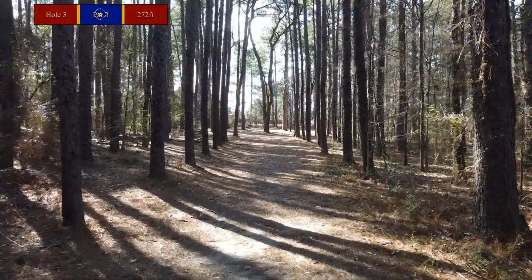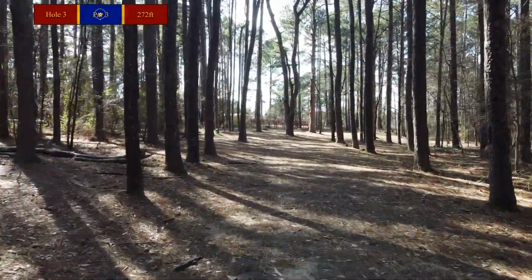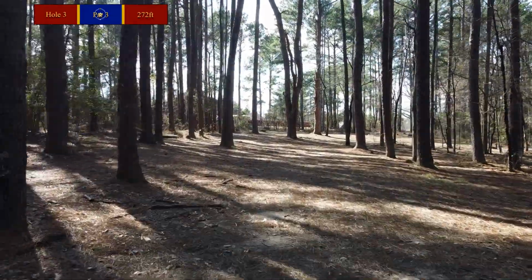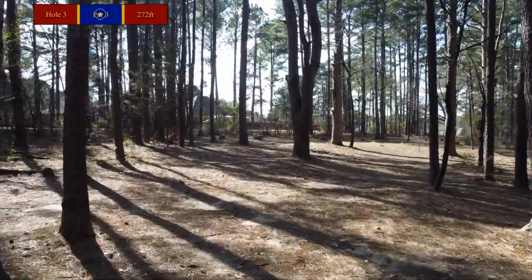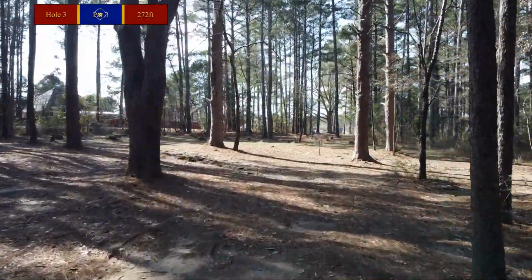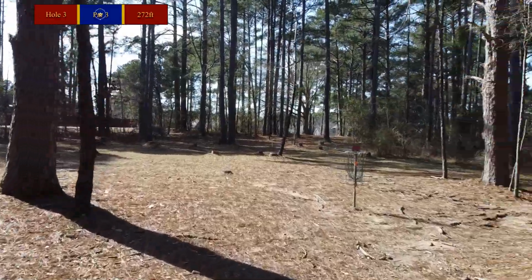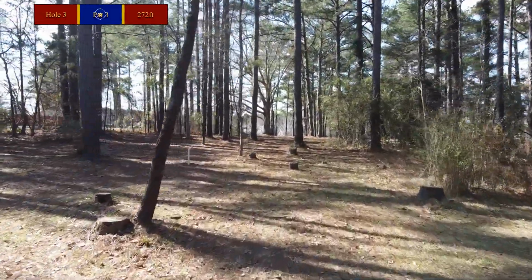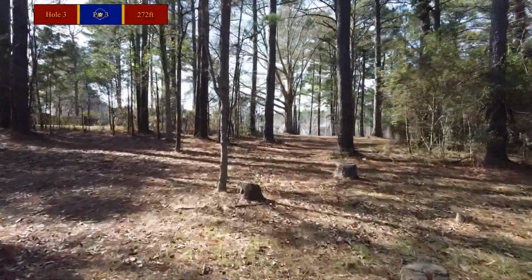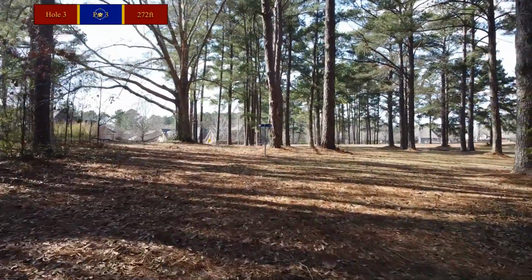On to hole 3, par 3, 272 feet. So this drone is going to be going to the long par 3 position, but we're going to be a little bit shorter. Definitely a much more attackable hole. So we are over on the left-hand side. You can kind of see the pole sticking out of the ground. There's the wreck or am basket. Another pin location right there. And this is the super long par 3, which we're not going to be playing, so never fear.